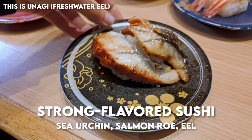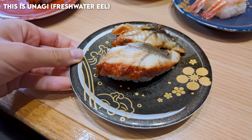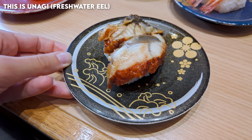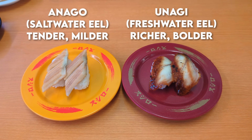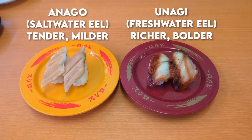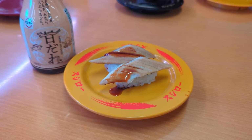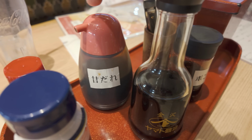Next, you're gonna bring in your strong and bold flavored fish. Things like sea urchin and unagi have intense lingering flavors, and they are best saved for last so they don't overpower the rest of your sushi. Also, when you order eel sushi, either unagi or anago, you'll often want to put a special sauce on it that's not just soy sauce. You'll want to put the sweet sauce on it. So it'll usually say something like sweet sauce, or it'll just look like this.